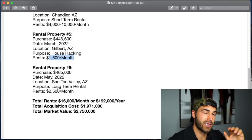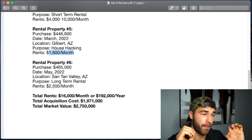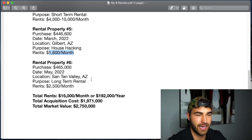Rental property 6 is the one that you guys haven't heard of before. This is in a really appreciating area. So in about 5 to 10 years, the reason why I bought this property is strictly for appreciation. About 5 to 10 years, I believe this house is going to be worth about $600,000 to $700,000. I bought it for $465,000 out of our LLC once again. Bought it in May of 2022 in the process of closing my refinance. It's in Santan Valley, Arizona.